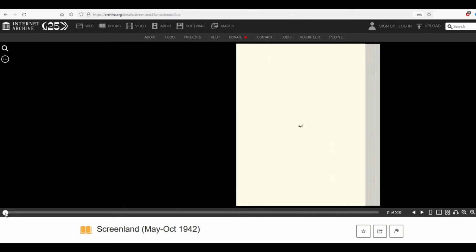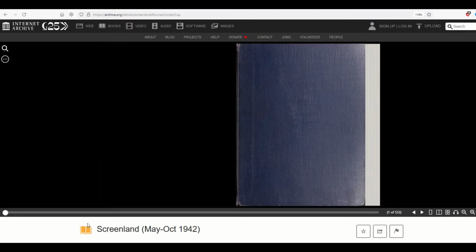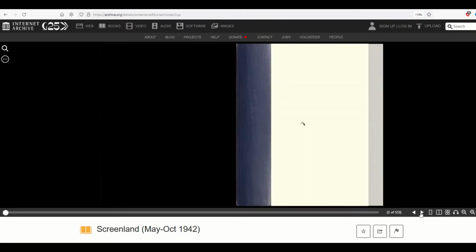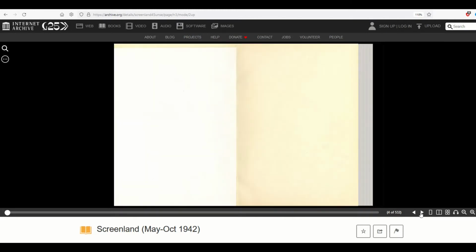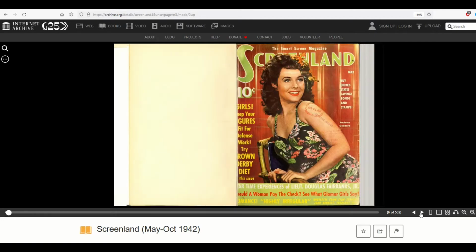So you can go right back to the beginning. This is the first piece of hardbound, and I'll just click on the little page forward. So now it's page 2 of 532. And yes, you read that correctly, 532 pages in each of these volumes.